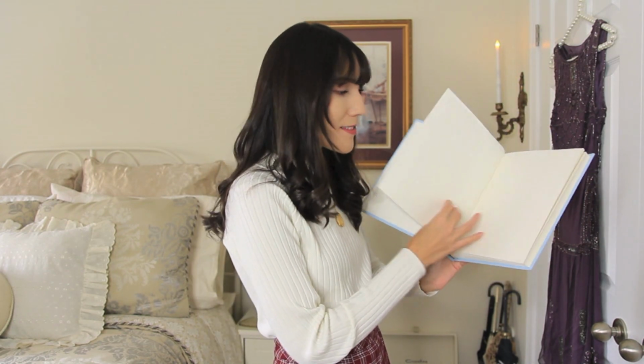I also picked up this gorgeous photo album, and I have been on the hunt for a photo album like this for so long. I really want to get into making photo albums. I've been saying that for years, but I really haven't found the right album, and this one is exactly what I was looking for. And the thing about it is that it doesn't have any plastic, so it reminds me of the photo albums that my grandmother has that are actually you just paste your photo on it, kind of like a scrapbook but without the plastic covers on it.